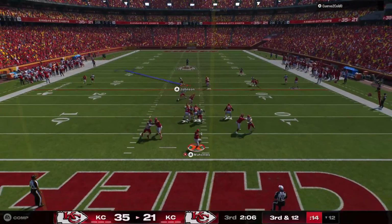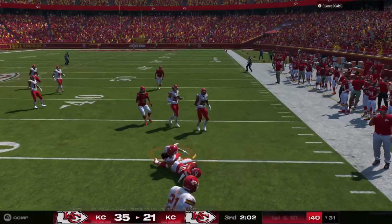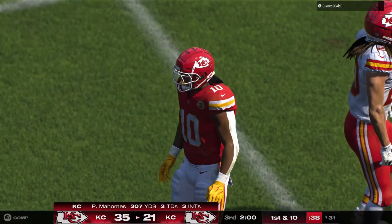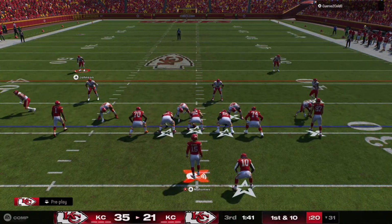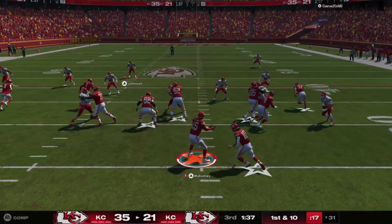From the gun, it's Mahomes. Firing quickly here, and that's complete. And he will have a Chiefs first down as they're able to get the third down conversion. Line of scrimmage, the 31 now on 1st and 10.